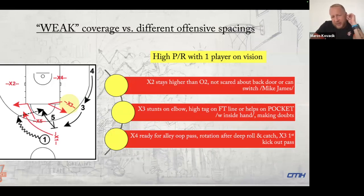Now we have two players behind the pick, and this is X3 and X4. X3 stands on the elbow, and he is responsible for the high tag. This is not a duty, not an obligation. He's only there, if there is a quick deep roll, to make it slower. Again, you will see one video with a great bump and tag, and he slowed down the post rolling down underneath the basket.